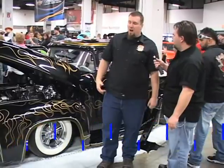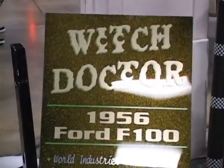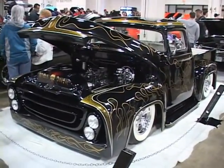It's a pretty well-known truck. It was in a bunch of magazines. The guy that I worked for painted it, Alex Gambino. It kind of was starting to show its wear, so I decided to redo it.